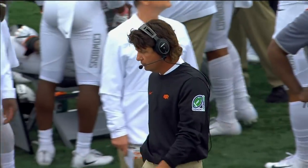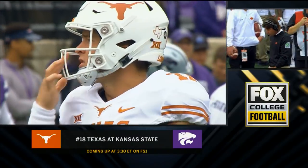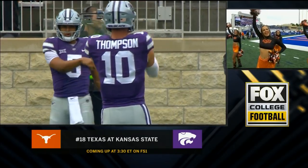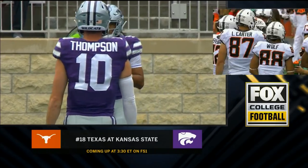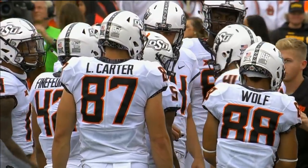Let's get a report from Sam Farber with this game break in Los Angeles. Sam. Yeah, guys, more Big 12 football coming up in our 3:30 Eastern window. Number 18, Texas visiting 2-2 Kansas State. Longhorns have won 3 in a row, but have not won in Manhattan since 2002. Tim Brando, Spencer Tillman, and Holly Saunders will have the call over on Fox Sports 1. Mark and Brian.